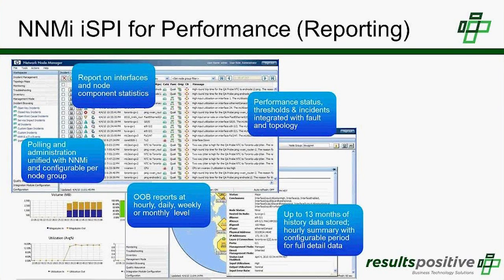NMI iSpy Performance for Metrics provides a performance reporting foundation, the Network Performance Server, or NPS for short. NMI is used as the polling engine for both fault and performance capabilities. NMI iSpy Performance Metrics provides performance data with up to 13 months of data retention within the reporting tool, for both predefined and custom reports.